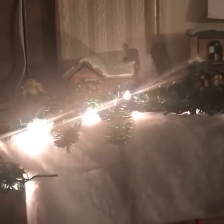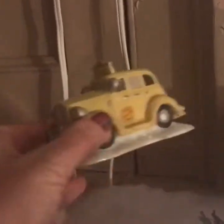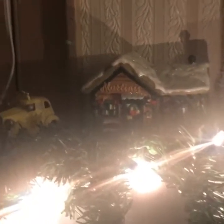So let's start over here. Let's start on this end. We have Bert's taxi cab. You guys can see that. Bert's taxi cab, yep. And just an interesting little story to do with Bert and Ernie, the policeman from It's a Wonderful Life. Little fun fact, just to get you guys in the spirit.